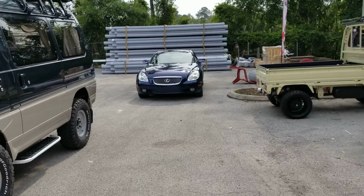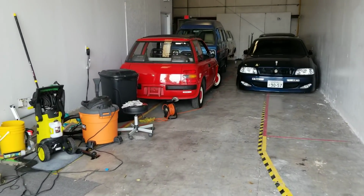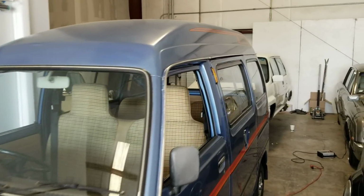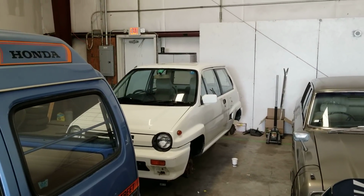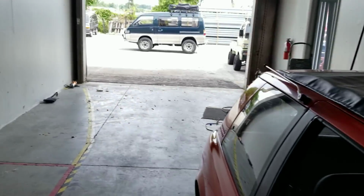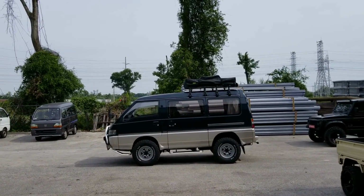And I'll do a sneak peek because I don't really show off, I kind of keep things under wraps. So since this is the very end of the video, only the hardcore fans of Nippon Imports will know. But here is a sneak peek of what's next. It's a Honda City Turbo 2, and yes, I do have the moto compo. So looking forward to that next project. So yeah, 1993 Mitsubishi Delica van, overland build. So very cool.